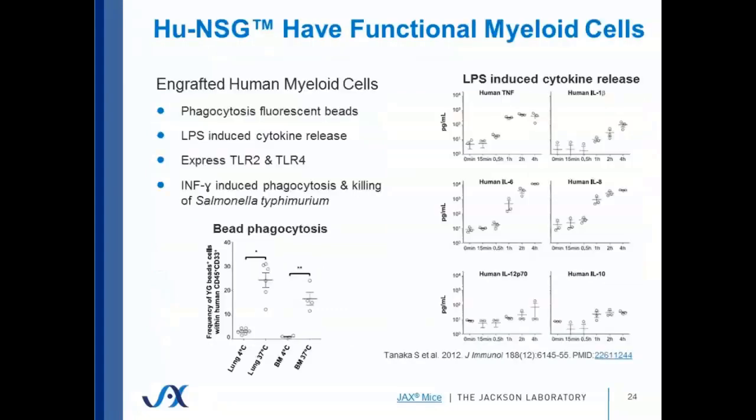Let's start with the myeloid cells. In this example, researchers took NSG mice engrafted with CD34 and first confirmed successful engraftment. In this first panel, these researchers isolated myeloid cells from either the lung or the bone marrow and put them in liquid culture and exposed them to fluorescent beads. When you increase the temperature up to 37 degrees, you can see that the myeloid cells phagocytose those beads, which is evidence of a functional myeloid compartment.